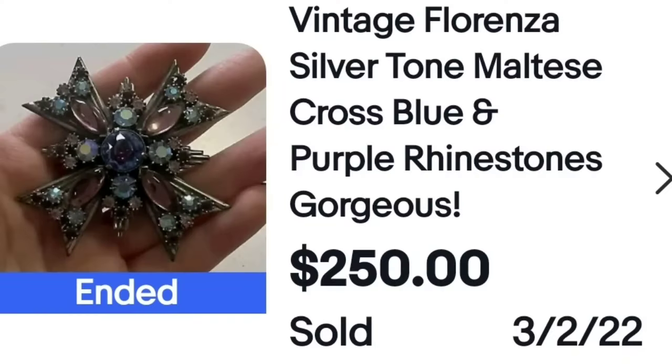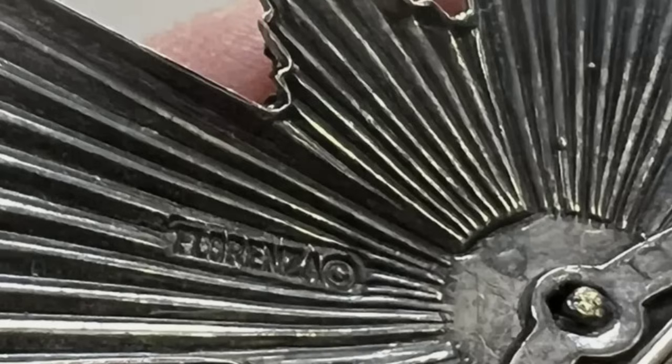This one here is actually just the brooch. So this is a Maltese Cross in purple and blue. I think purple and blue tends to do well. Here is the back of that. You can see the Florenza stamped on my brooch and earrings. Florenza was very, very clear. So keep an eye out for Florenza and watch for those purple and blue stones.